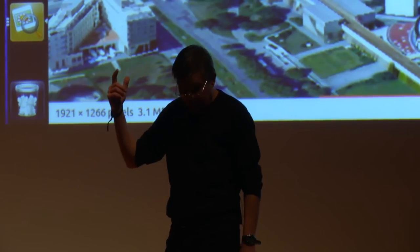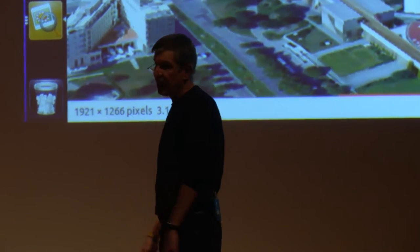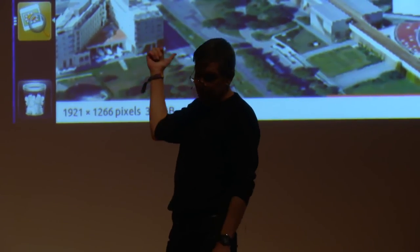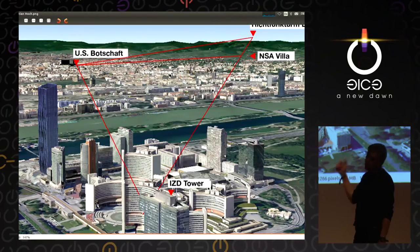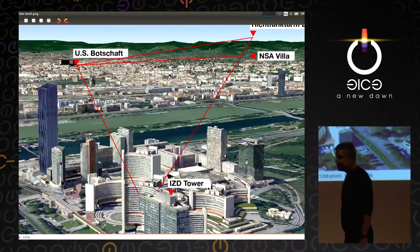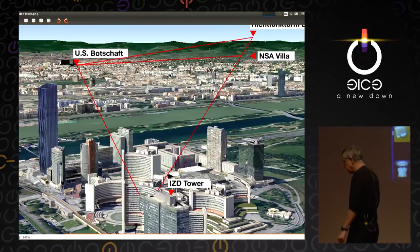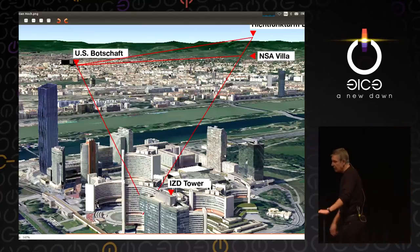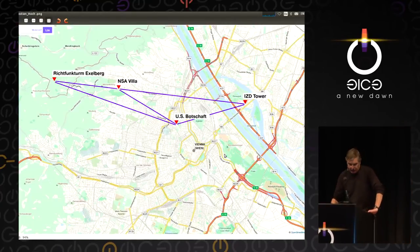The number of people going up into the ICD tower is increasing. So it looks like the NSA Villa employees are slowly moving into the ICD tower. It looks like the data processing from the basement of the NSA Villa is slowly moving into the tower as well. So these are all the things from 2013. All right, here we have another thing.